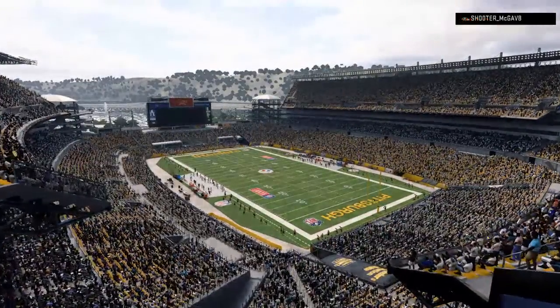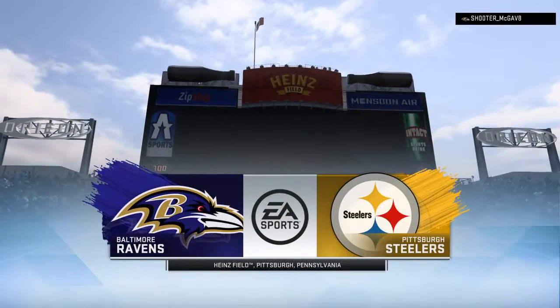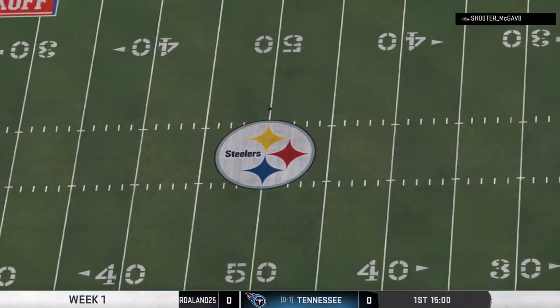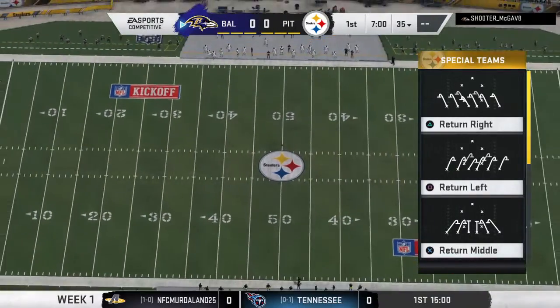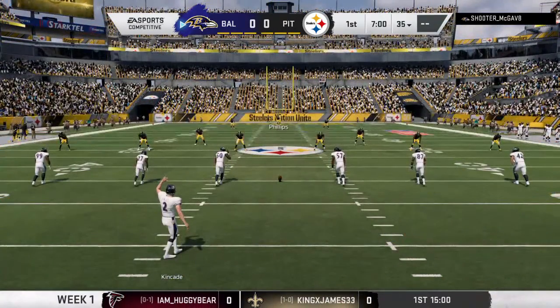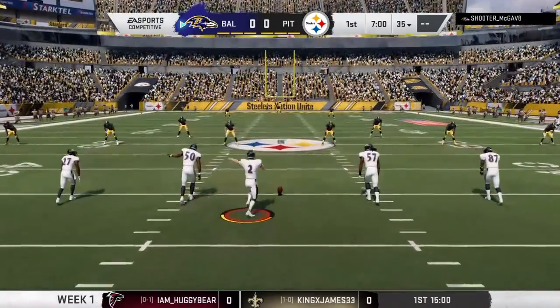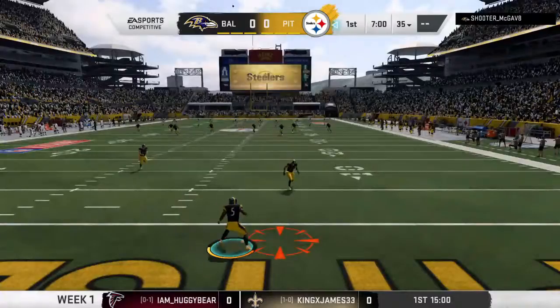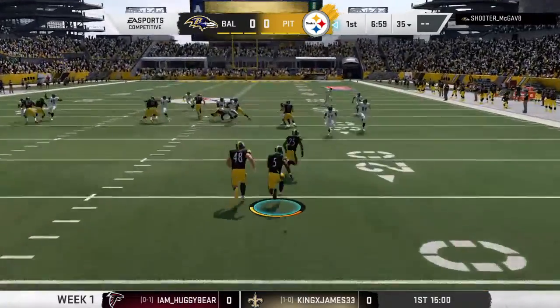EA Sports coverage of the National Football League brings us to Western Pennsylvania and Heinz Field in the Steel City of Pittsburgh. The scene a few moments ago, here it is. It's unlike any other in sport as both teams made their way out of the tunnel. These folks are fired up as their guys are ready to do battle between the Baltimore Ravens and the Pittsburgh Steelers. This is fielded at the goal line.